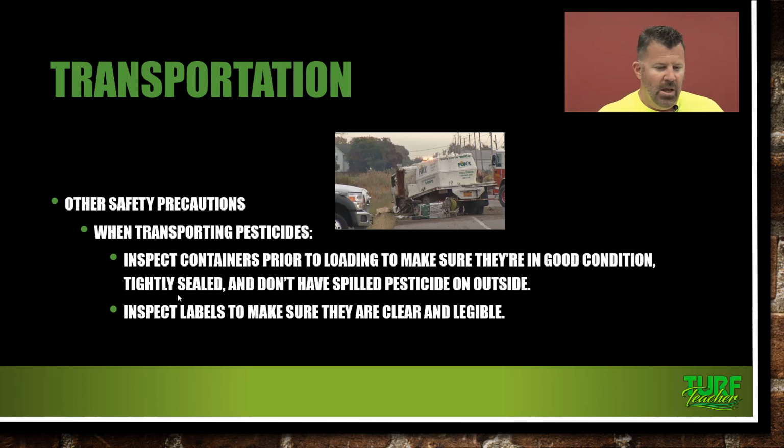When transporting the pesticides, again, inspect the containers prior to loading them to make sure they're in good condition. Make sure they're tightly sealed and don't have any spilled pesticide on the outside. So if you've got pesticide running down the container, what if you get a thunderstorm? That could get wet and leak out onto the asphalt, get down in the curb and gutter. That's dangerous. That's literally damaging the environment. But what else is it also damaging? Your image in the public's eye.